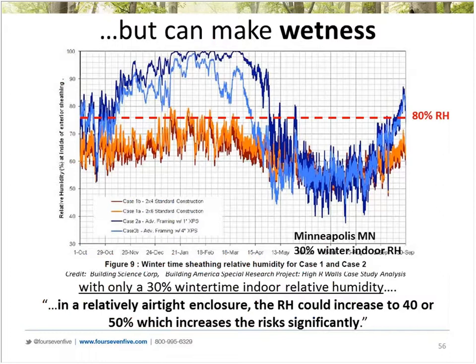So this is a diagram looking at typical wall enclosures in Minnesota from the Building Science Corporation. What we see is, over the course of a year, looking at these different wall assemblies, the red and orange ones are typical 2x wall construction, and then the two blue ones have continuous insulation, one with 1 inch of XPS and one with 4 inches of XPS. So pretty significant vapor retarders outboard as continuous insulation.